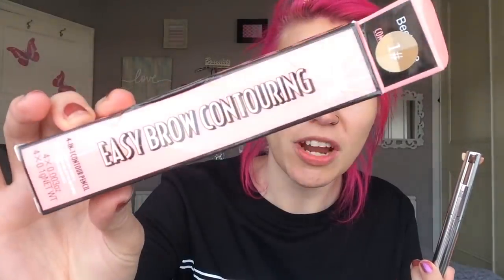We are going to be trying out the Easy Brow Contouring Pen. She got these from AliExpress. It definitely has taken inspiration from Benefit's multi-brow pen situation. So this is called the Easy Brow Contouring by the Beck Issue brand, and this is shade 1. It's got 4 different shades so that you can really contour your brows.